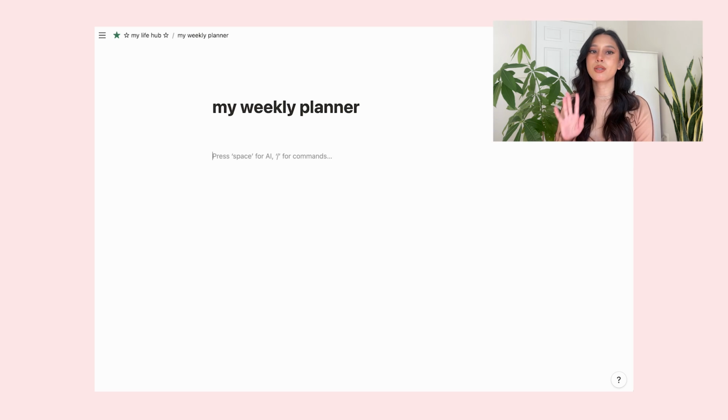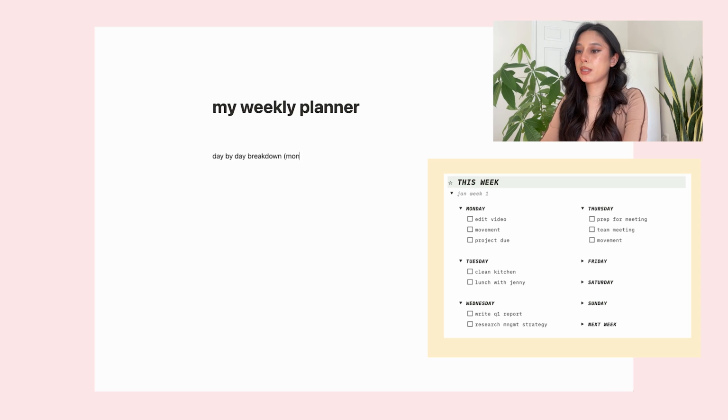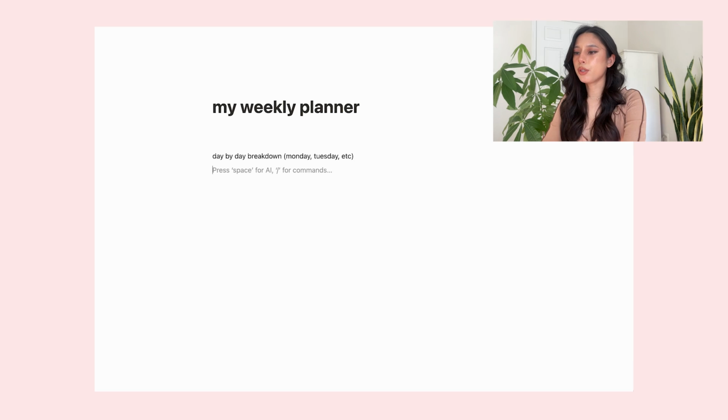So the first thing you can do is just brain dump right here on this page, or you can do it on a separate piece of scratch paper if you want, but just brain dump all the different elements that you want to have represented on your weekly planner. So for example, you might want a day-by-day breakdown. Monday, Tuesday, each day has its own task list. You might want that. You might want priority rankings for your tasks.